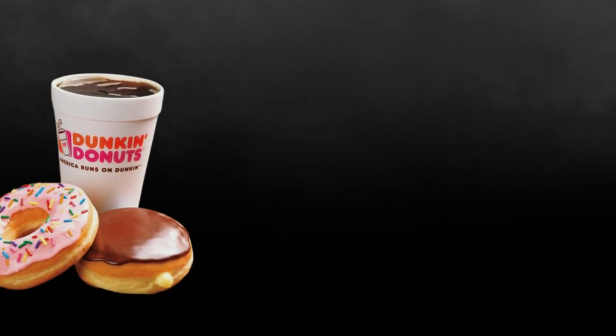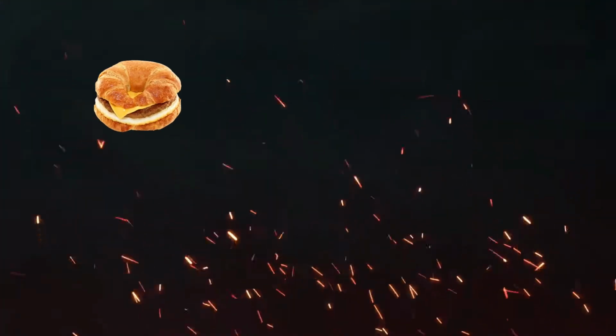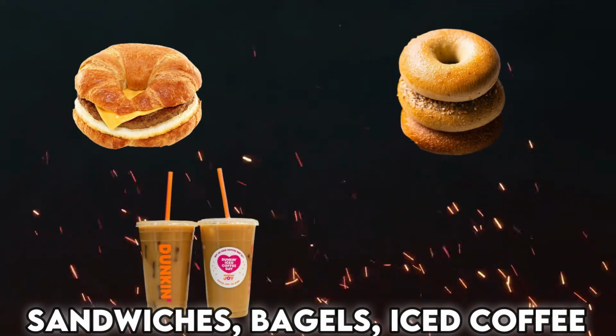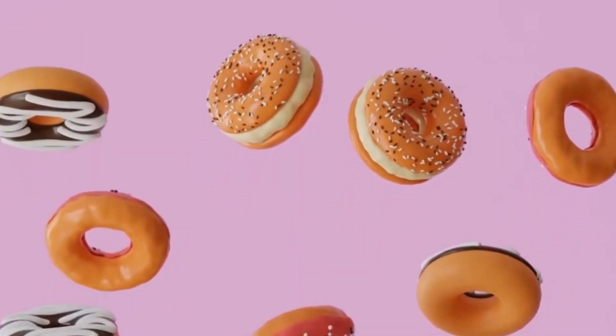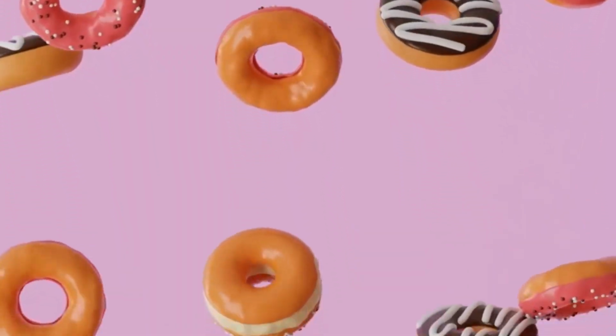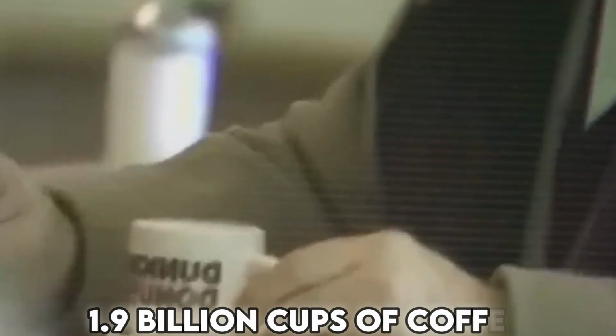Over the years, Dunkin' didn't stop at just donuts and coffee. It added breakfast sandwiches, bagels, iced coffee, and even fun drinks like coolattas. And it wasn't just the menu that grew. Today, Dunkin' has over 12,000 locations in 45 countries, serving a jaw-dropping 1.9 billion cups of coffee every year.